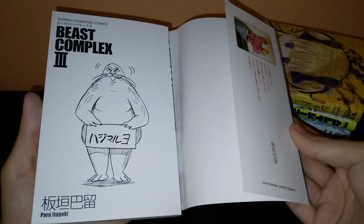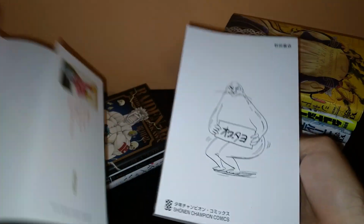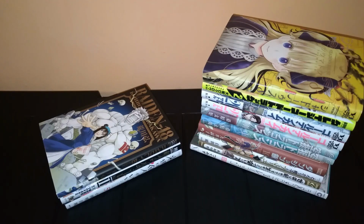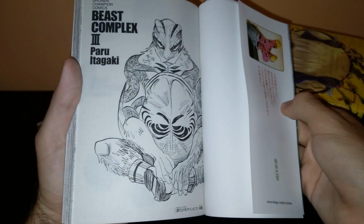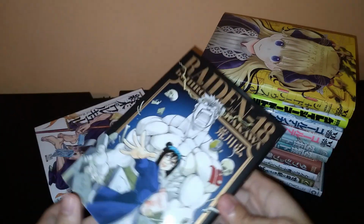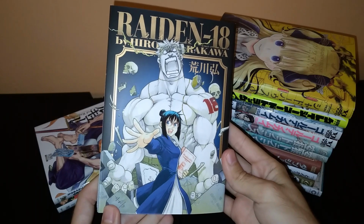Okay, underneath. Oh boy. I also wanted to show this off since I thought it looked cool. The next manga we have is a one-shot called Raiden 18.